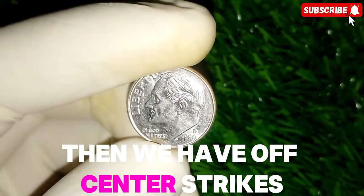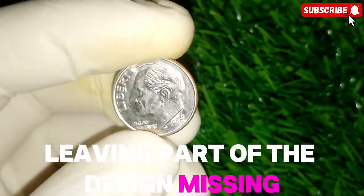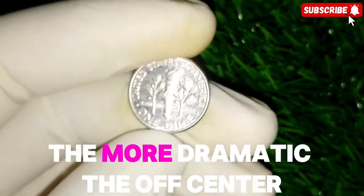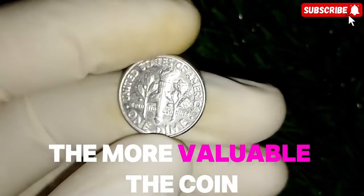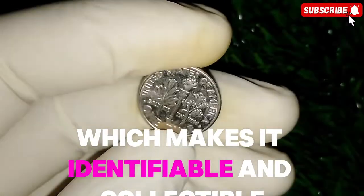Then we have off-center strikes where the design is not perfectly aligned with the coin blank, leaving part of the design missing and a blank crescent visible. The more dramatic the off-center, the more valuable the coin, especially if the date and mint mark are still visible, which makes it identifiable and collectible.